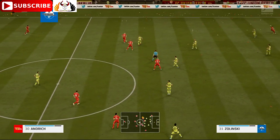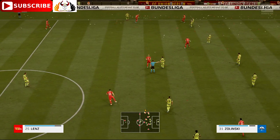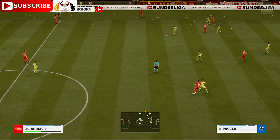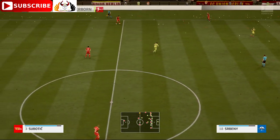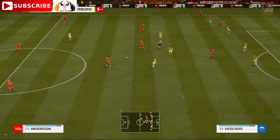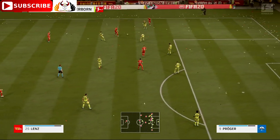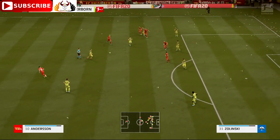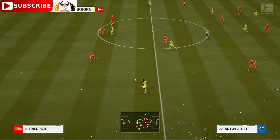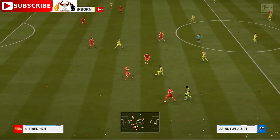Andrich. A really committed challenge, and it's gone out for a throw-in. Subotic with it. Christian Gentner. And that was a very fine read. Bodies forward and the break looks on. And on the ball, Sabiri.